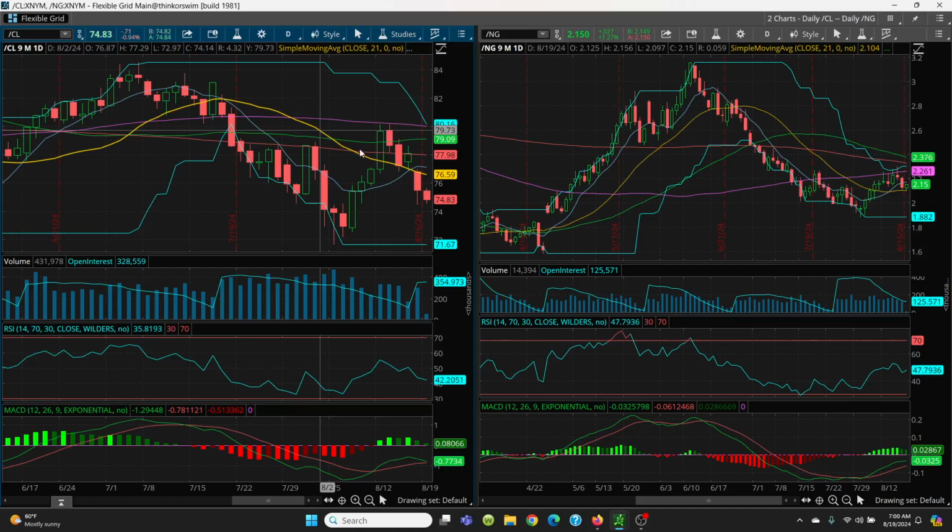That's your 21-day, and you can see how it is sloping down. Right above that, we have this 8 SMA, sitting at 77.13. If you can get above that, then we have your 200-day at 77.98, and then 79.09, and then obviously you have your 80.02, which is your 100-day. Your price channel is sitting at 80.16, which is basically the top of this candle. But right now this is looking very, very bearish.